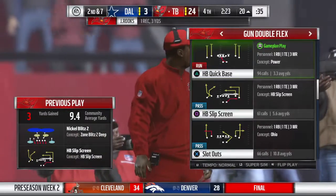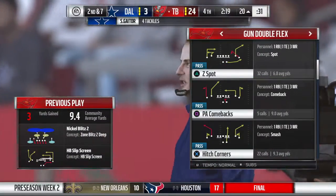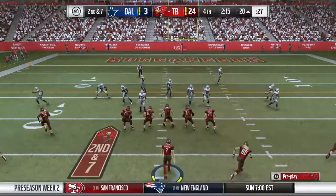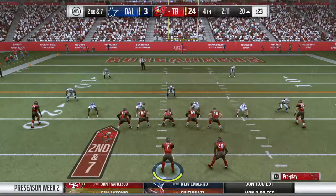It's 2nd down. They completed the screen, but one of the things you worry about is can the quarterback get rid of the ball before he's actually tackled? So your offensive linemen have to hold up the rushers a little bit because you want to make sure you keep your guy's jersey clean throughout the game.